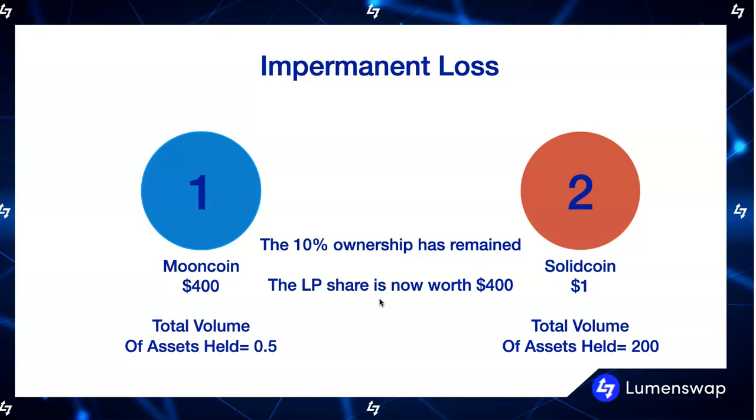Yeah, and you would have got your rewards based on the liquidity that you're providing. So you'd say, okay, I've got my rewards at the end of the month, great, and my liquidity position has grown in value, great, I'm okay, I'm happy.